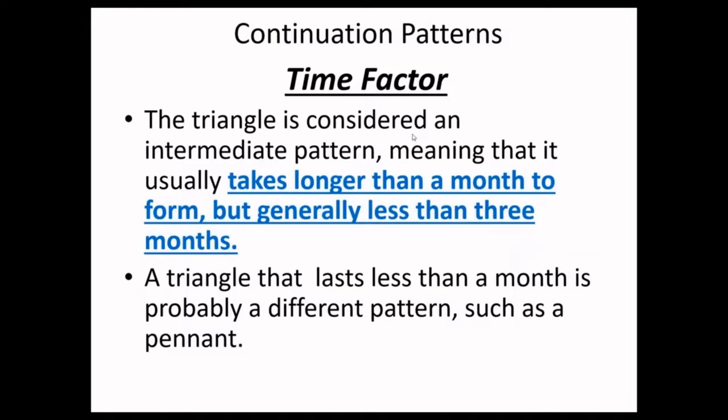Time factor. The triangle is considered to be an intermediate pattern, meaning that it usually takes longer than a month to form, but generally less than 3 months. If you are looking for intraday trading, usually the triangles are between 25 and 75 periods. What do I mean by that? If you are looking at the 1 hour chart, usually the triangle will form between 25 1 hour candlesticks up to 75 1 hour candlesticks.